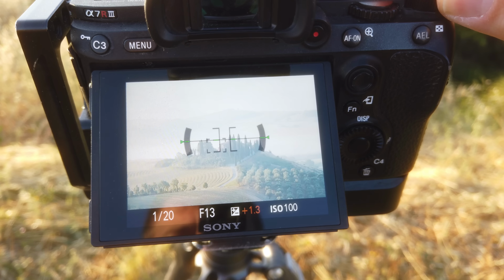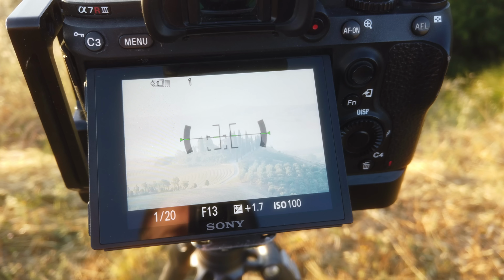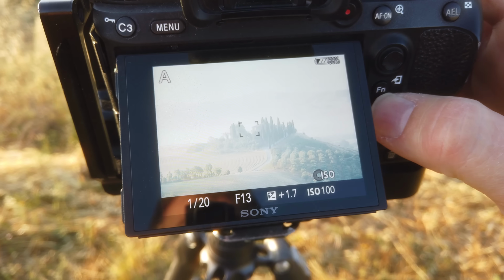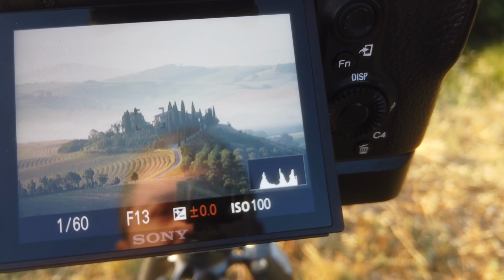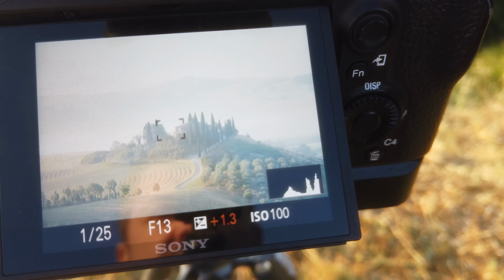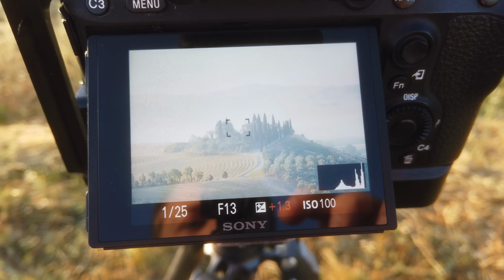I could overexpose it a little bit, as you can see here, just to get a theoretically even cleaner photo like this, because it is quite a flat scene, as you can see on the histogram right here, that I have everything well within the histogram and I have plenty of space on either side. So I may as well just expose a little bit to the right and get even more information into the photo and theoretically an even cleaner photo afterwards. But this is everything you want from a location like this.